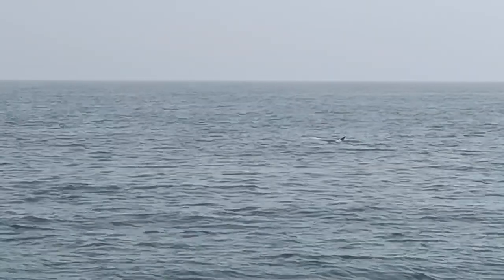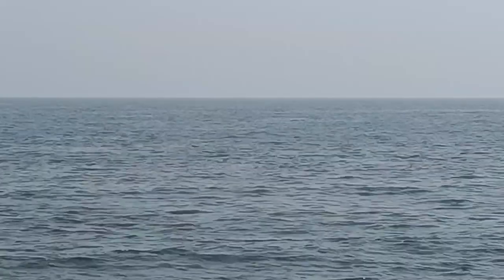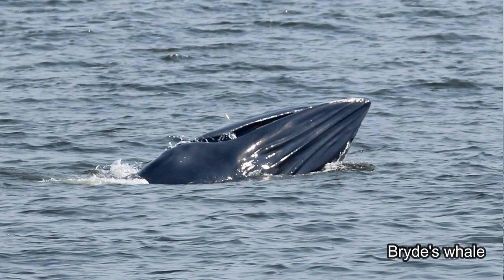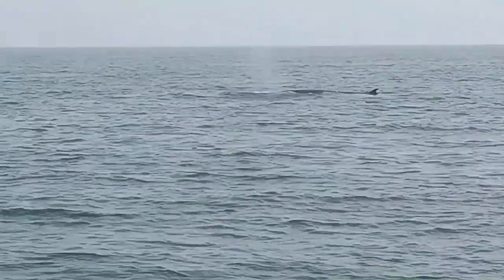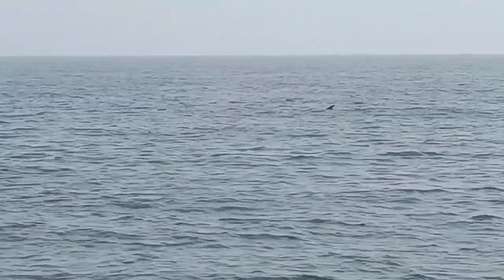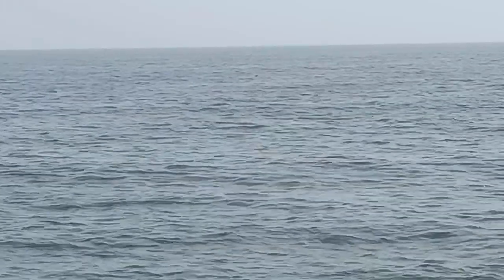Unlike other rorquals, which have a single ridge on their rostrum, Bryde's whales have three prominent ridges in front of their blowhole. Their bodies are sleek and their flippers are slender and pointed. The head of a Bryde's whale makes up about one quarter of its entire body length.